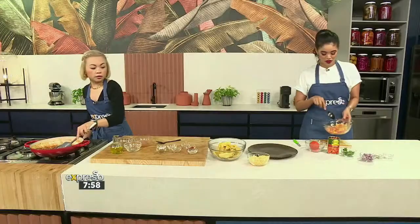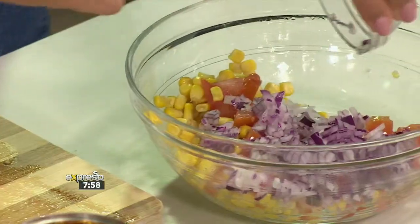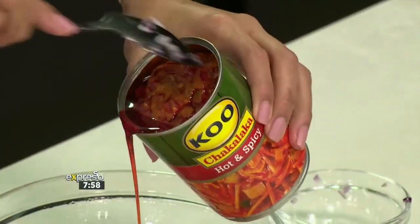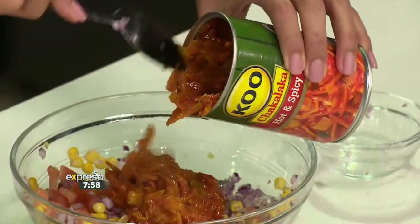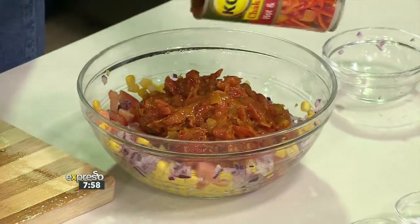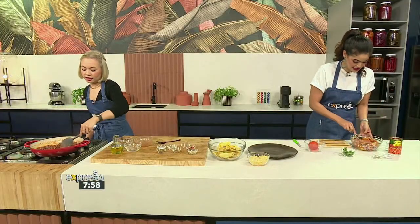So Michaela, I've got the corn, I've got our tomatoes, I'm adding our chopped up onions to our salsa. And then there's some chakalaka over there. Fantastic. And do I add the whole tin? You could. There's quite a bit of salsa happening there. Okay, we'll do the whole tin. Ooh. Spicy. Adding our South African flavor of some chakalaka.